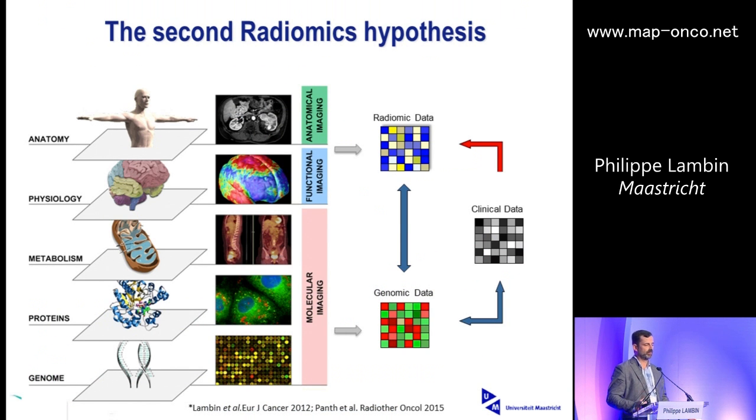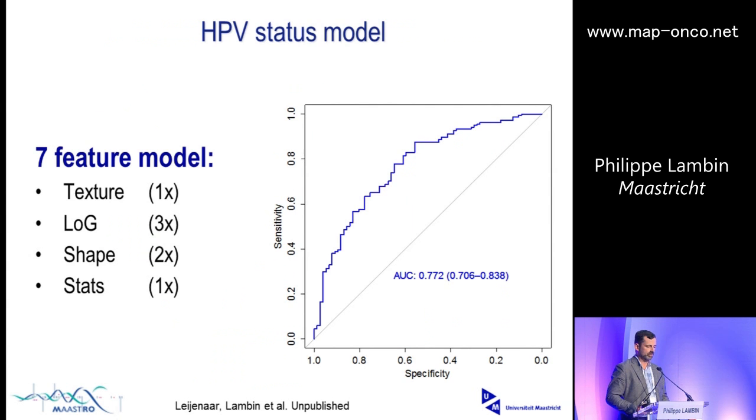So another radiomic hypothesis, which is probably more daring, is that not only can we quantify data and extract prognostic data, but we can also impute what is going on at the genomic level with a simple CT or MR without contrast. One proof of concept that we did was to try to guess the HPV status of patients with head and neck cancer. That's unpublished work, and the accuracy is not very high, but it's highly significant and validated in 2 different data sets. So that could be useful in certain cases with metastatic patients.